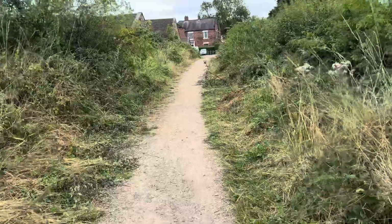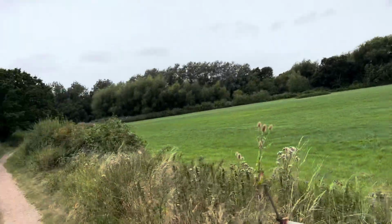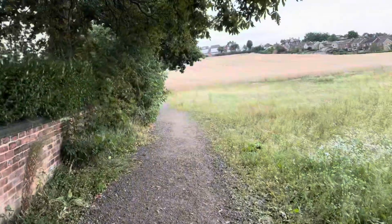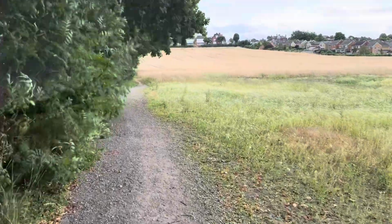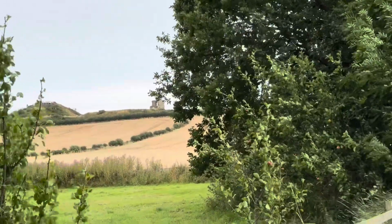I have to admit though, I do quite like this path up. It's got quite a scenic view to it as well, so it's not a bad little walk up. I mean, it's all uphill, so I'll be out of breath soon, but still, it's quite a nice little walk. And the path continues to go. I can, however, see the castle in the distance, so it's getting closer.